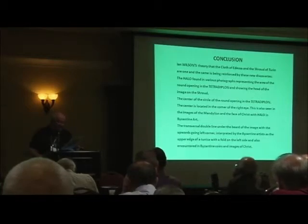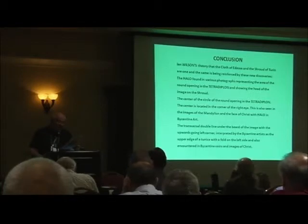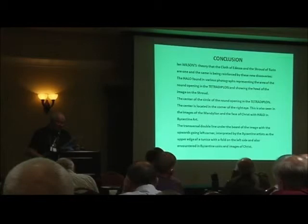Transversal double line under the beard of the image with the upwards going edge interpreted by the Byzantine artists as the upper edge of a tunica with an upward going fold on the left side, and also encountered in Byzantine coins and images of the face of Jesus Christ. These new discoveries prove that Ian Wilson is right in his theory that the cloth of Edessa and the Shroud of Turin are the same.